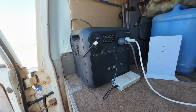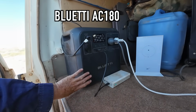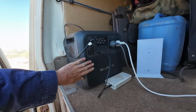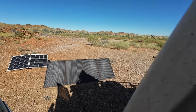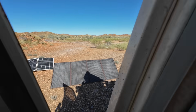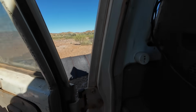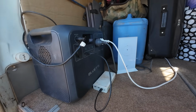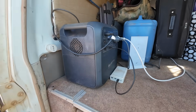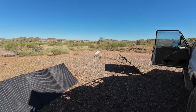Which brings me to this unit here, the BLUETTI AC180. It comes with us on every single trip that we do. And of course the 350 watt solar panel, also from BLUETTI. Usually we run a power board, so we've got more plugs to play with. And of course it's running our Starlink here. That's the dish out there.